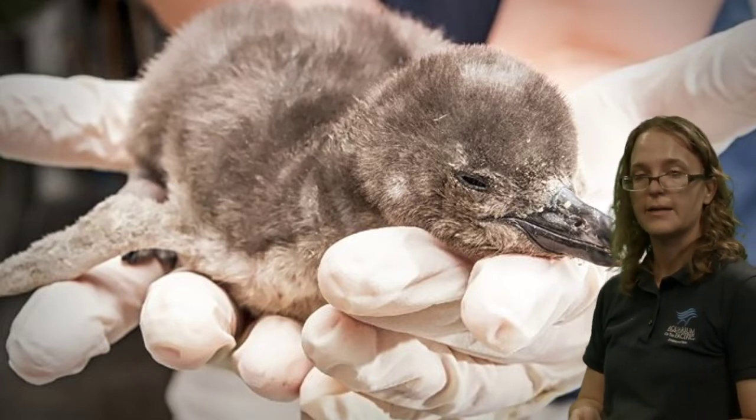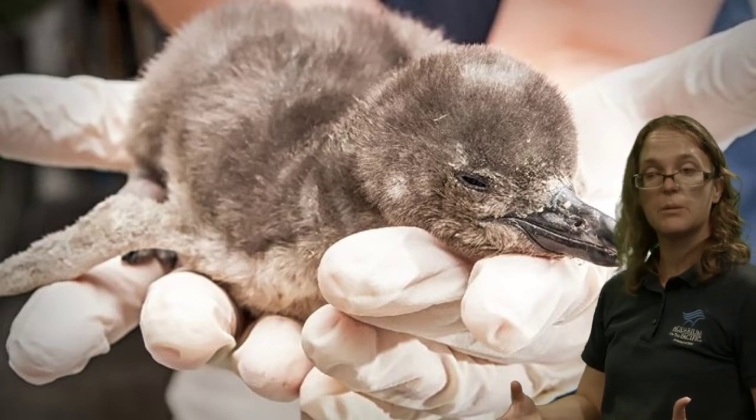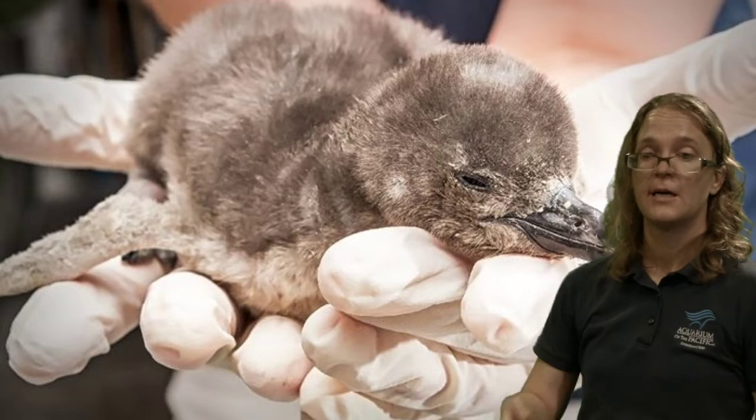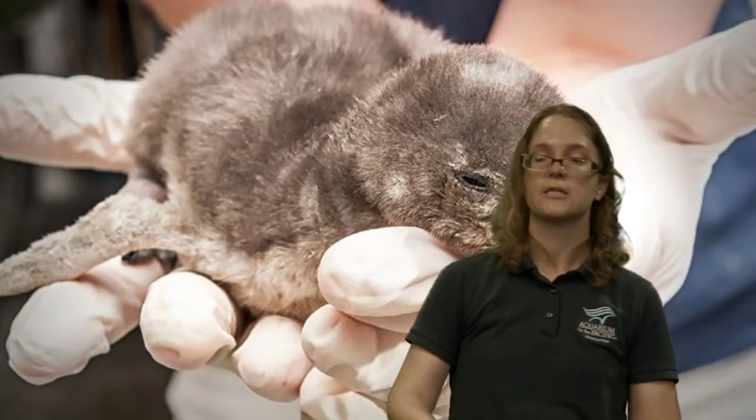And then when they are adults, they're going to be a lot more active. They're going to be out swimming. So their feathers are going to look a little bit different to help them blend in with the new places they're exploring, right?